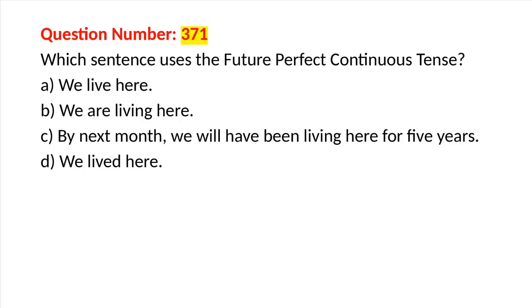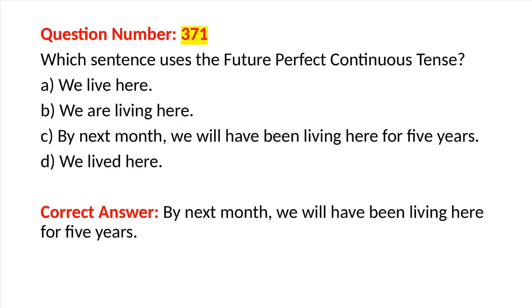Question number 371. Which sentence uses the future perfect continuous tense? A. We live here. B. We are living here. C. By next month, we will have been living here for 5 years. D. We lived here. Correct answer: by next month, we will have been living here for 5 years.